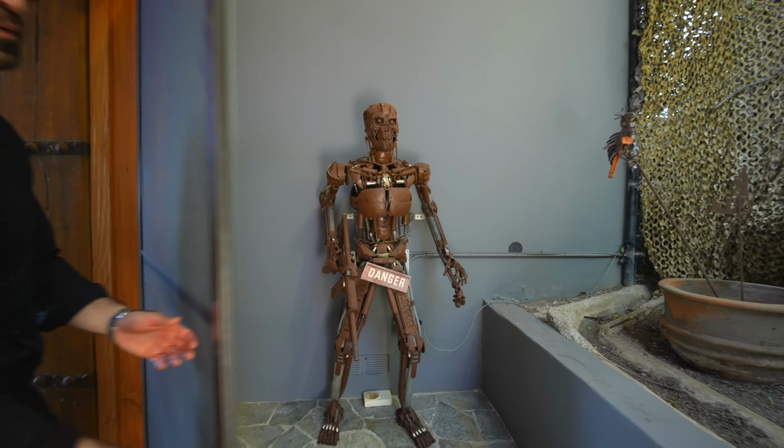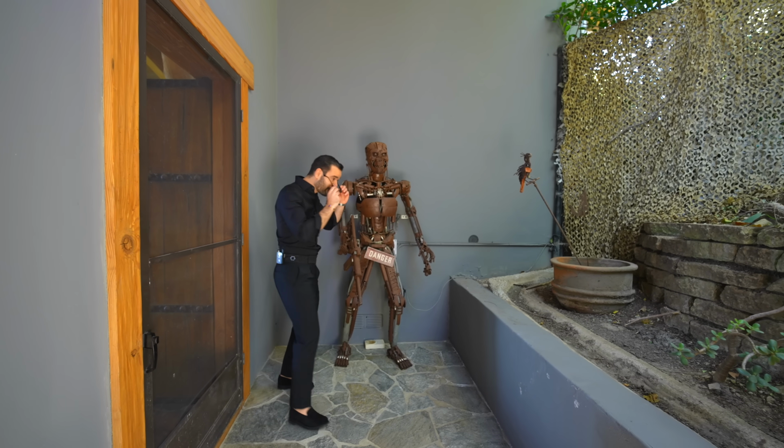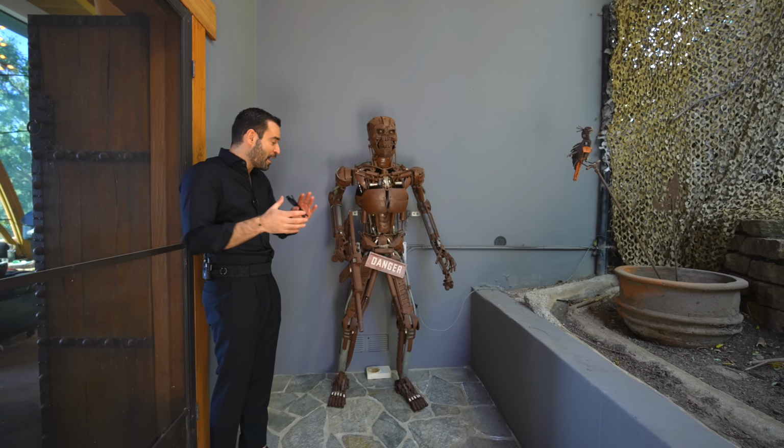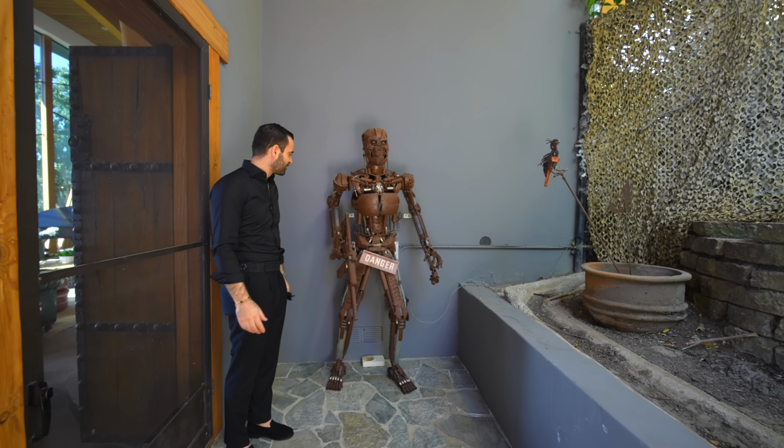This is an interesting place for us to start the backyard tour, because I want to show this sculpture to everyone. They have a Terminator sculpture here, and it looks so cool. I've never seen a piece like this in a residential home. What do you think, Cody? To see that, yeah, in a residential home is crazy.